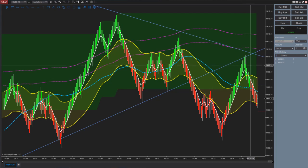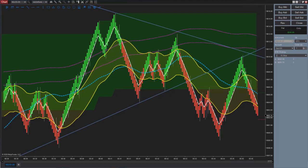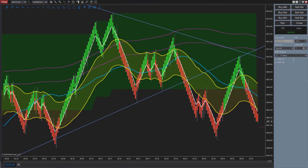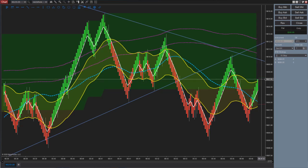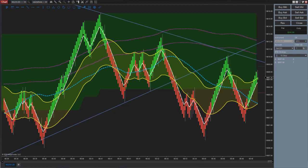And here's that, exactly where they turned down. And they're short again. This would be a good area to short it, but we're not gonna, just because they're now in the dark zone. And they should be turning around in this area, and we'll see what they're gonna do.